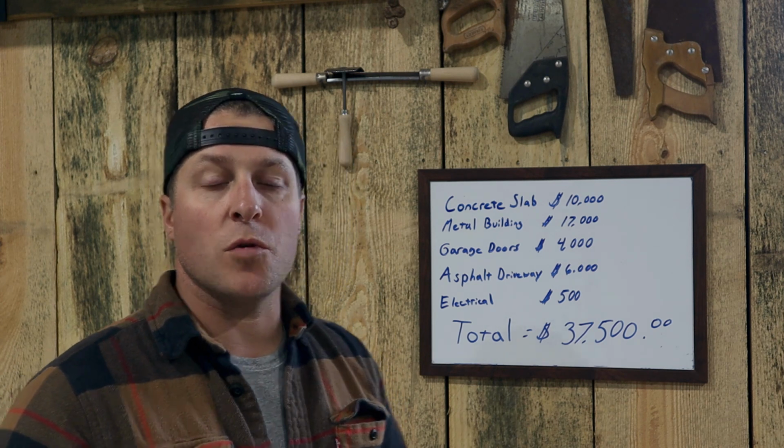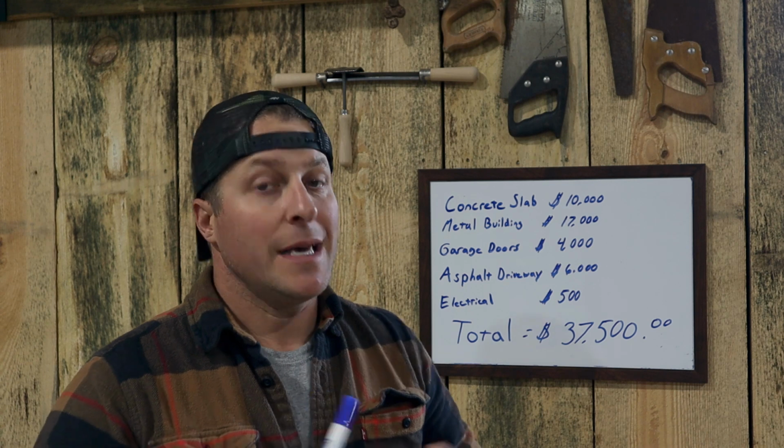The garage doors in it, we have one 16-foot garage door that is on a side mount motor, and we have one 10-foot garage door that is just a manual roll-up. All of that was $4,000, and that is for your standard stamped steel carriage style doors installed.